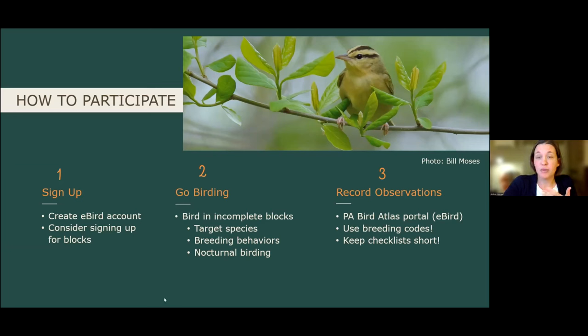And then finally, record your observations. Make sure that you use the PA Bird Atlas eBird portal, and make sure you're using those breeding codes. If you don't use breeding codes, the data aren't used in the breeding atlas. You can still submit those in the atlas, but they'll for the most part bypass our review process. And then again, keep your checklist short. That's the most useful data for us if it's really tied to those specific locations.